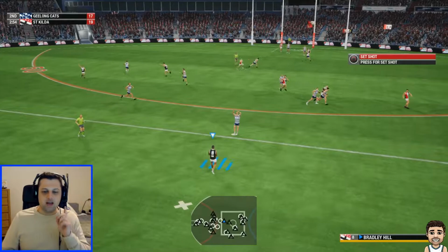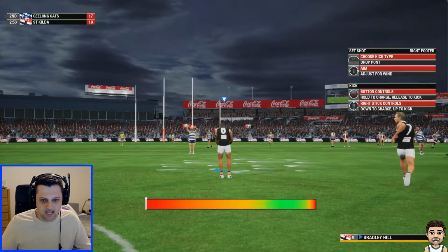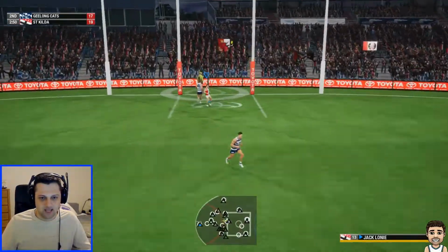I reckon Hill could have a shot from here with the breeze. It's coming more across the ground now. It's looking quite dark out there too, so... Looks like the storm's brewing, to be honest. It feels quite calm out there. The calm before the storm.